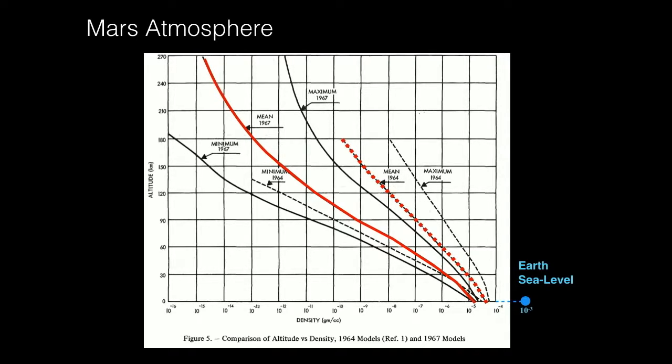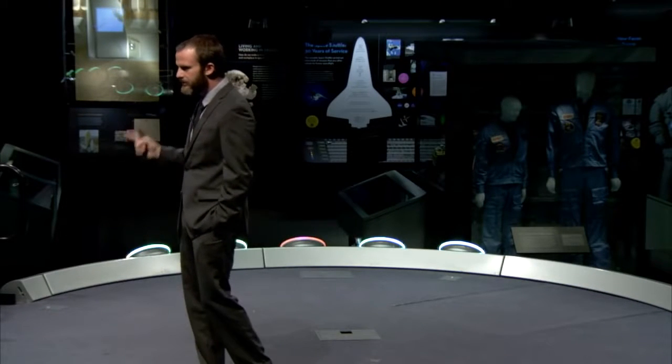If we look back in 1964, they thought the Martian atmosphere near the surface was maybe a fraction of that. Call it 1/10 or so, maybe 7% of Earth's density. But as we started learning more and more, that number got smaller and smaller. Our knowledge of the Martian atmosphere, particularly at the altitudes where we do most of our deceleration, started indicating that the Martian atmosphere was very, very thin. And today we know that the Martian atmosphere is actually only about 1% the thickness of Earth's atmosphere.